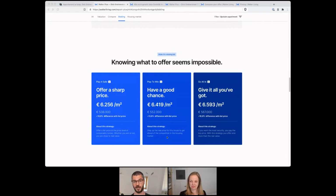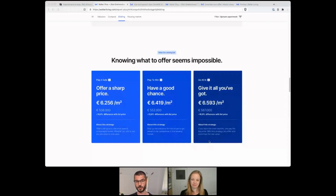Where it gets a bit blurry is when you place a bid all the way up to our go-all-in numbers. So the most aggressive bid that you can do based on the bidding behavior of your previous competitors. In this case, we would expect that an appraisal report will end somewhere between the 540 and the 550. If you decide to go all in and add another 15 to 20,000 euros on top of that, you're taking the risk that the appraisal report will not be this high, which also means that you have to bridge that gap with your own funds.